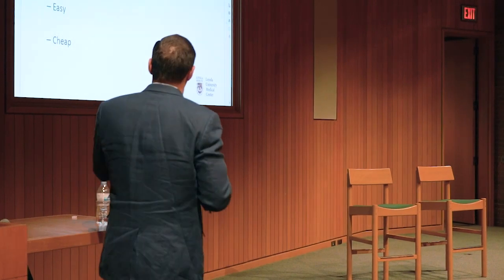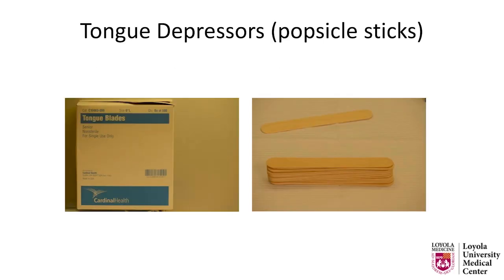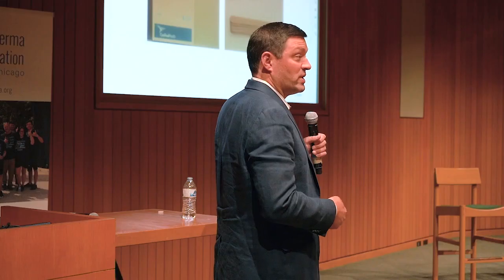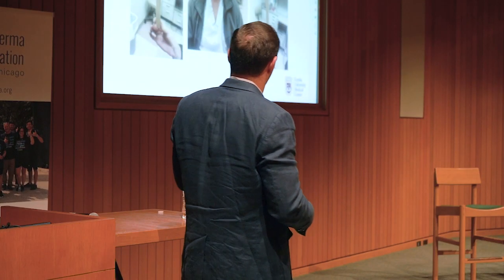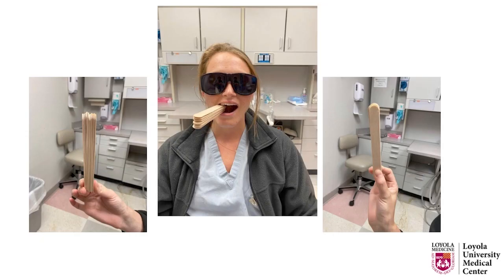So ways to improve maximum opening. You can use tongue depressors, which are like the popsicle sticks that they stick on your tongue and say, ah, and they push down. You can stack those up, and it's really cheap, and it's easy to use, and it does a really good job. Okay, so this is Emily, one of our current residents.